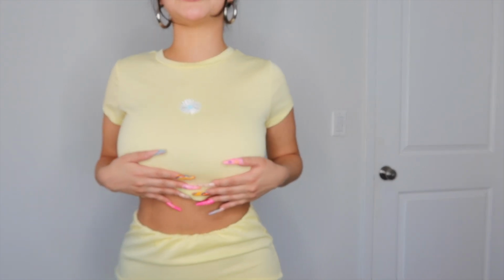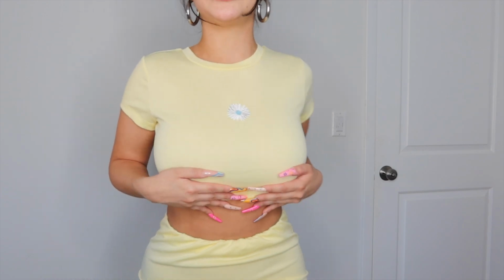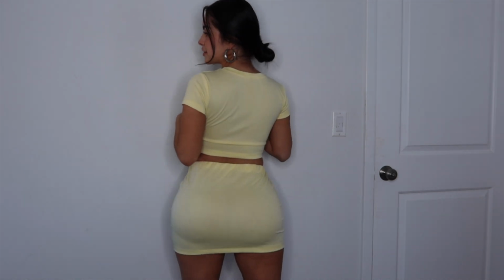This is her. She's cute. She has a little daisy here on the top. Very cutesy. I think that this would be super cute in a flower field. Yellow also makes you look very tan, so that's a plus. And this is what she looks like from the back. It's a tad bit see-through, but nothing crazy.